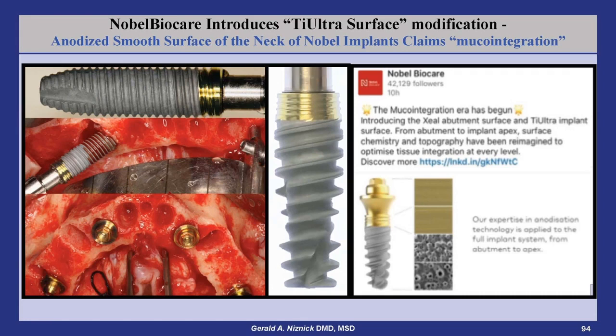Anodizing the neck makes it smoother than just leaving it as a machine surface, and we know that the Brånemark machine surface implants often experience bone loss to the first thread. The only rationale to color the neck gold would be if resorption took place, exposing it to the soft tissue, and then only in the aesthetic zone.